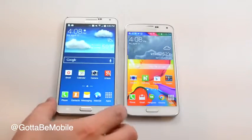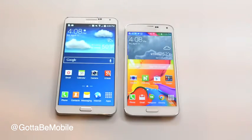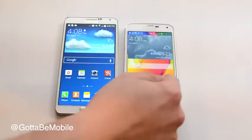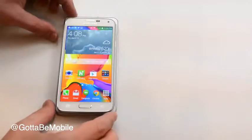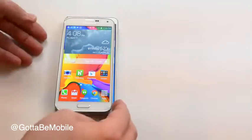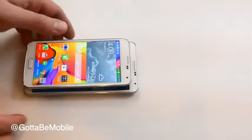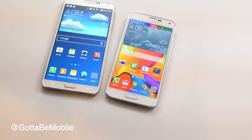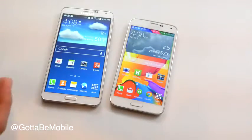We have a 5.7-inch display on the Galaxy Note 3 and a 5.1-inch display on the Galaxy S5. Now, this doesn't actually result in a very different footprint. The phones are very similar in size, even though the Galaxy Note 3 has a 0.6-inch larger display. You're getting an extra half an inch of room there, but the phones are pretty similar in size.